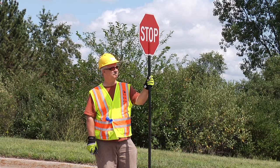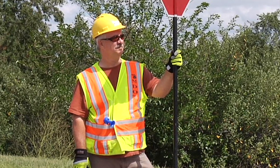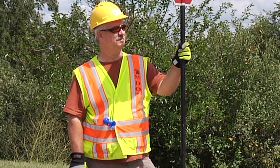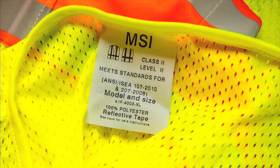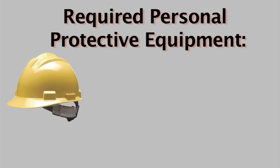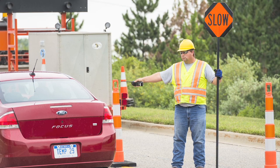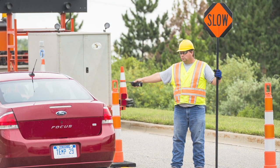Traffic regulators must wear clean, high-visibility safety apparel that meets the American National Standards Institute 107 Class II standards. Check the label. If it doesn't say ANSI 107, Class II or higher, you cannot wear it. Hard hats, safety glasses, and safety boots meeting the MIOSHA Construction Safety Standards, Part 6, Personal Protective Equipment, are also required. It is also important to use the proper standard equipment when regulating traffic.